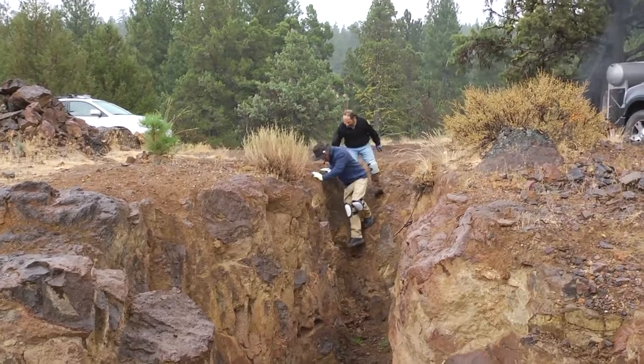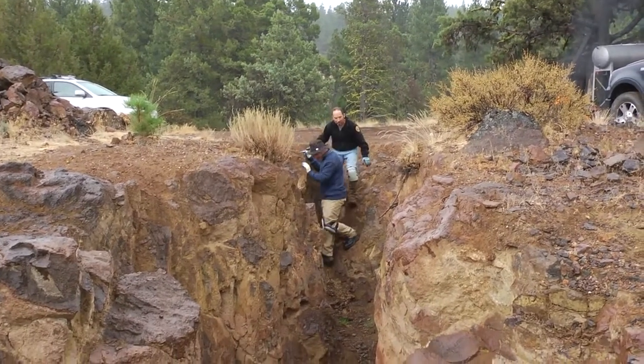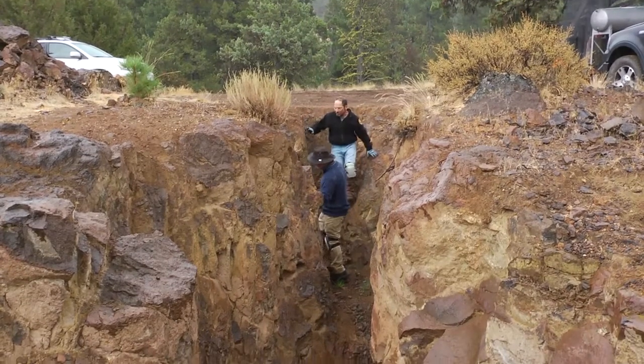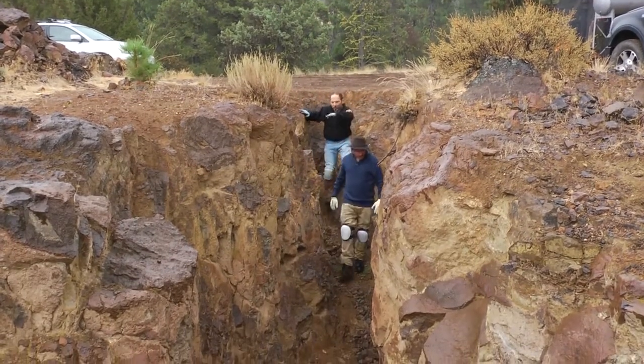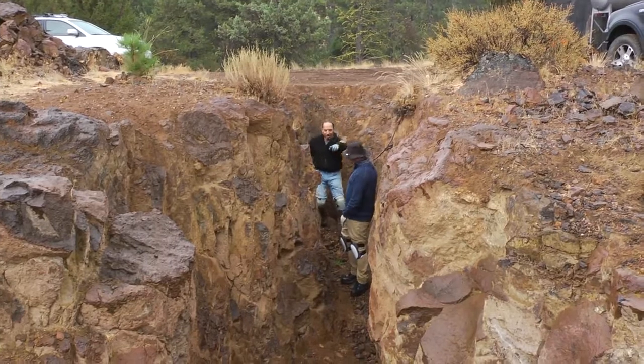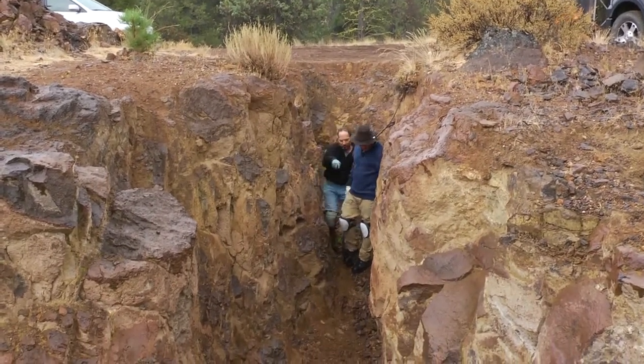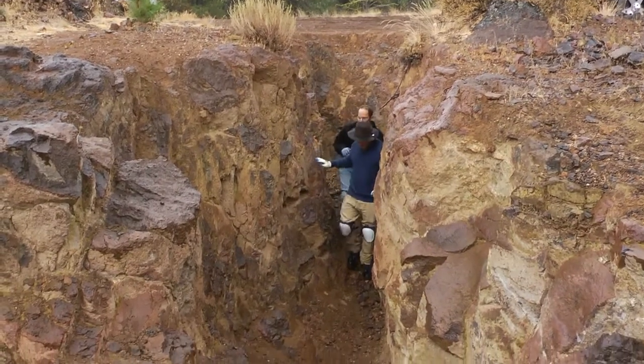So now we're dropping down into the level where the opal seam is. It's probably only about, the opal seam starts about 5 feet below the surface here. You can start to see just below this topsoil, you'll start to hit the hard rhyolite. You get the rhyolite right here, and it's descending down this way, and as we go another 10 feet, you're going to start to pick up the opal seam.